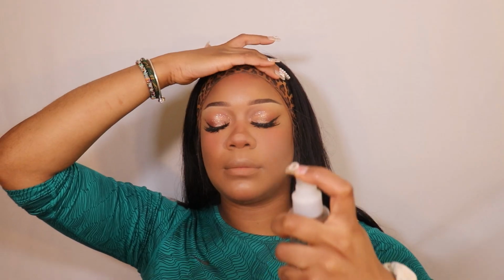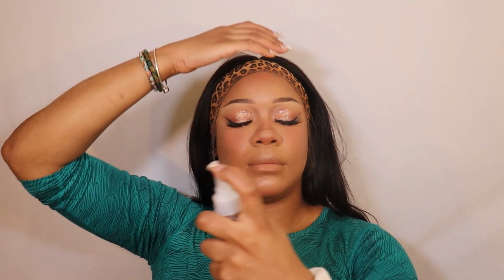To set the rest of the face, going in with more NYX Bare With Me spray. Just going to get a really nice spritz all over my skin, and it's just going to make my skin look a little bit better.